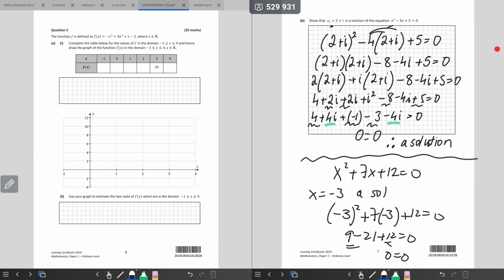I like doing this, I like this paper because this came up early on. So the function is defined as minus x cubed, and so on. Complete the table below. Now, how are you going to draw that table? What do we use? Good, the mode 3 in your calculator.